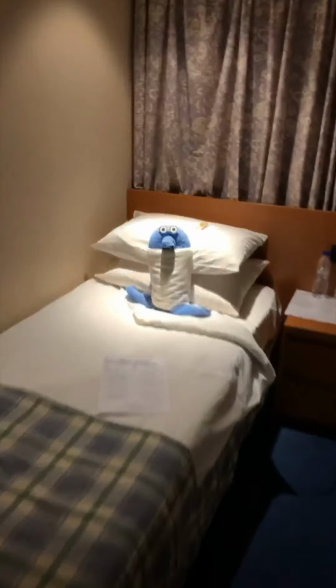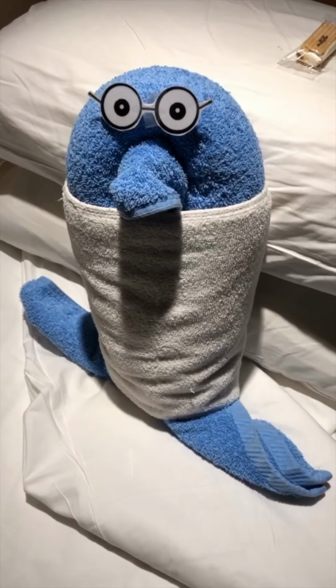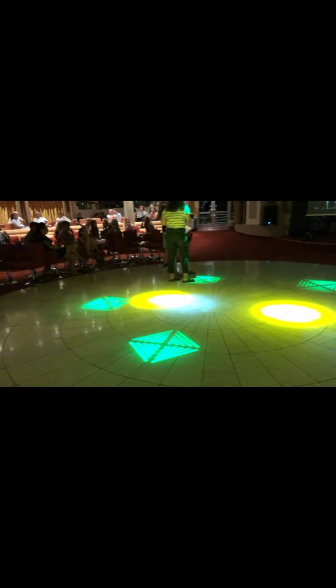Each night when I come to my room, they always do something different with the towels. So let's see if they did something tonight. Hold on. Let's see. They do something different every time with this guy right here. Yesterday it was like an elephant. It's the little things. Let's go!